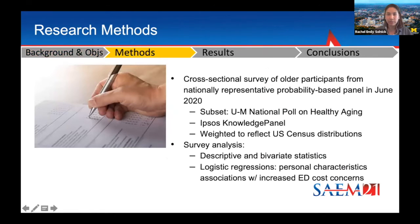To do this, we did a cross-sectional survey of older participants using a nationally representative probability-based panel in June of 2020. I should note that this was actually a subset of a bigger survey on emergency department use as part of the University of Michigan's National Poll on Healthy Aging. To conduct this poll, we partnered with Ipsos's Knowledge Panel, which does many of these surveys. As part of their methodology, Ipsos weights the findings based on the US Census distributions.